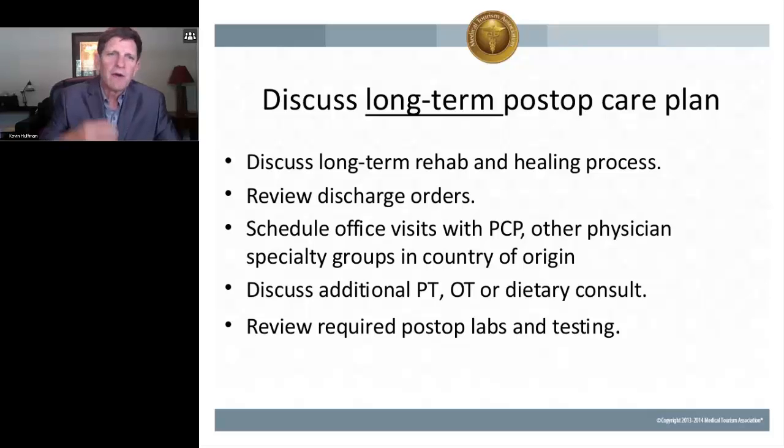office, now you can get into the details of the long-term rehab, the healing process, and you have an opportunity as a primary care physician to review the operative reports and discharge summaries, the discharge orders, what the destination surgeon wants that patient to do to reach optimal outcome and risk reduction. At this return visit, you want to start scheduling all your visits.